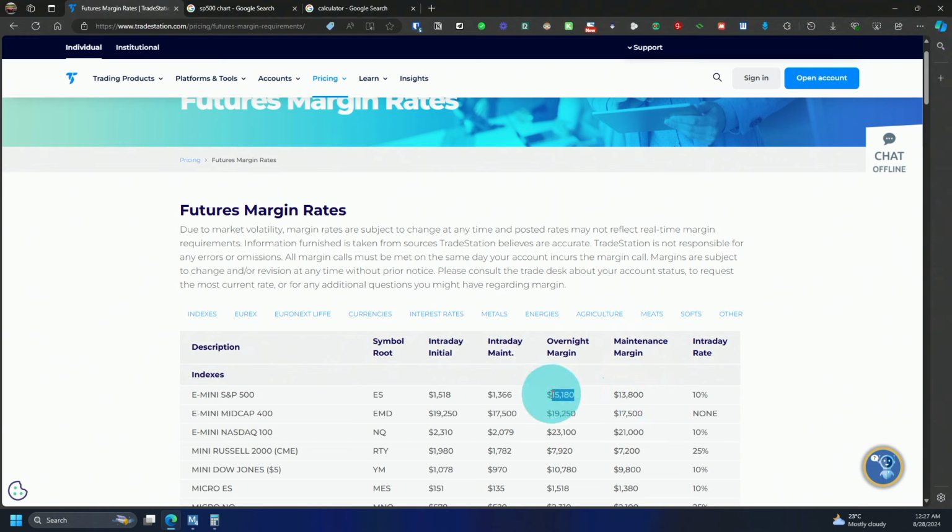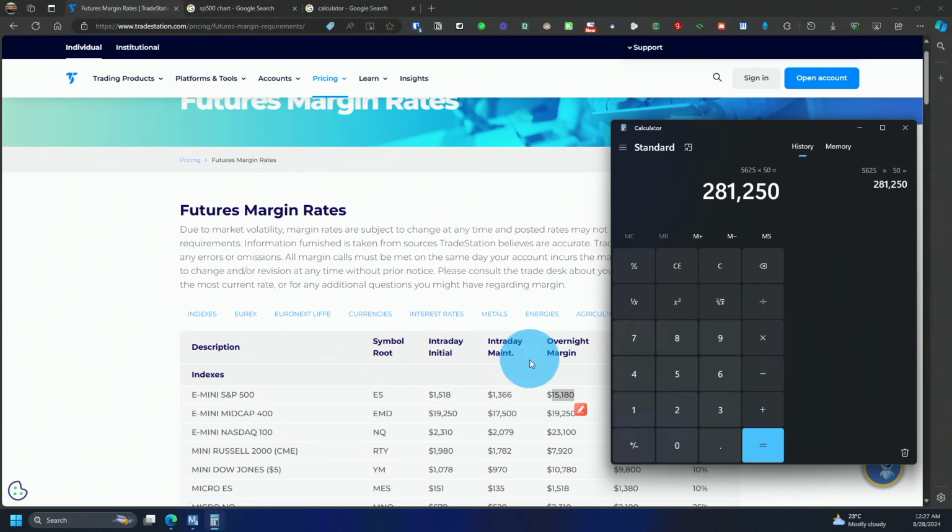But the margin requirement as of today, when I'm recording this video, if you go to any broker, is $15,180. This is not determined by the broker. This is determined by the exchange, and it moves up and down depending on volatility. So as of today, if I divide this number by the margin requirement, I get my leverage. My leverage today is 18.5.